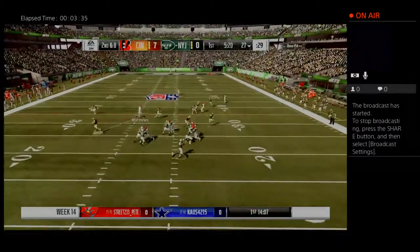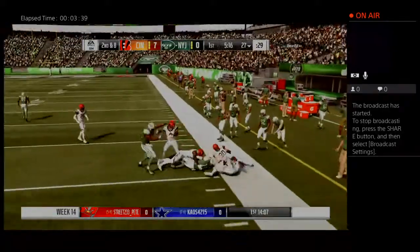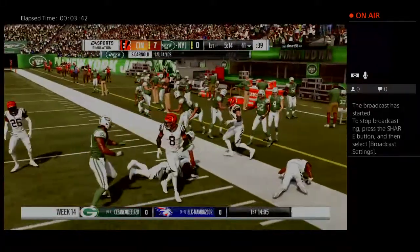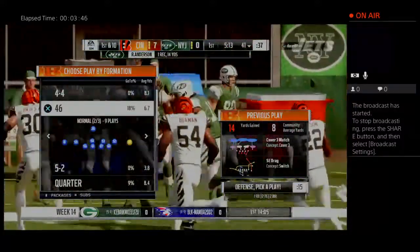To throw on 2nd down is Darnold. That's caught right side by Anderson. And they get him down, but not before he takes it across the 40-yard line. 14 yards is the pickup there at a Jet first down.